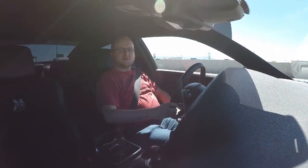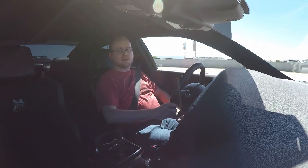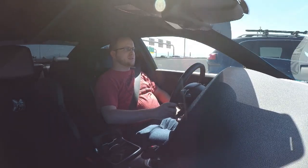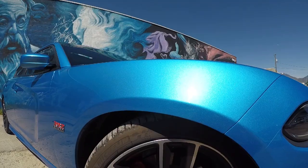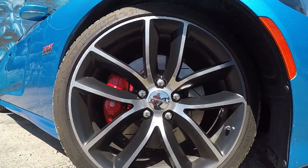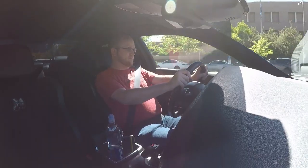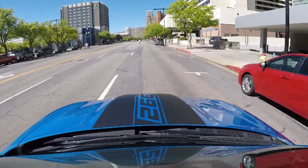Now, as you can see on the freeway, it's actually pretty smooth. Right now, we're just in regular mode, you could call it normal mode. And the car does pretty good. It keeps its lane pretty well. So you can see the ride is a little bit bumpy here. That's mainly because the R/T Scat Pack comes with a fixed Bilstein shock system, instead of the adaptive Bilstein shock system that the SRT models come with. Because of that, the R/T Scat Pack is a lot cheaper than getting an SRT.